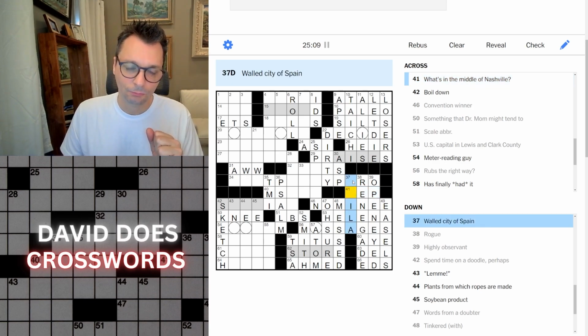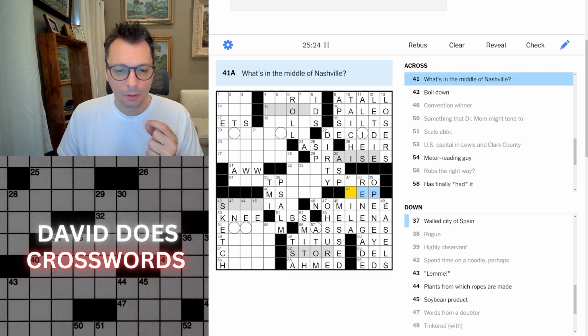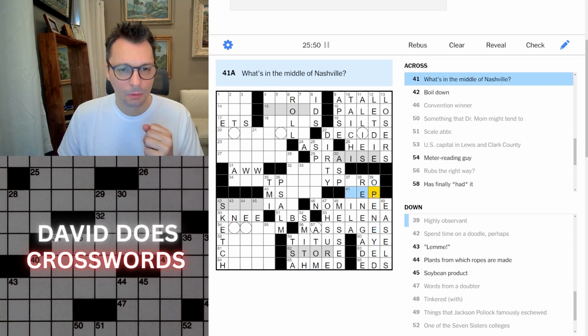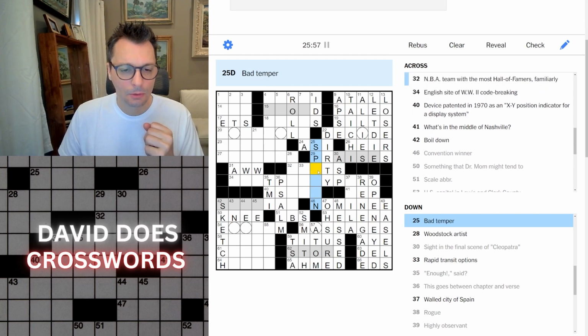I don't actually know. But I feel like it starts with an A. And maybe there's a V here. What's in the middle of Nashville? Is there some sort of... It's a pun also. Could this possibly not be open? Could this be something else, like maybe some other thing with EN? Bad temper.